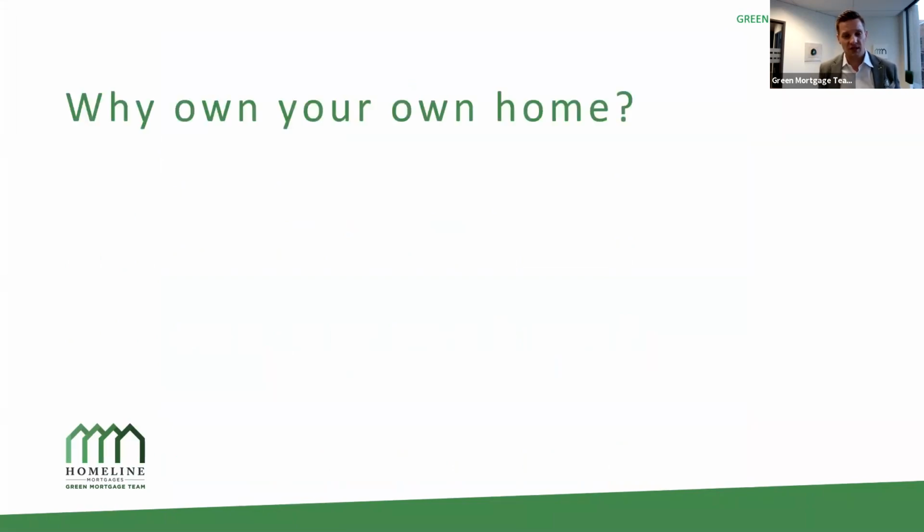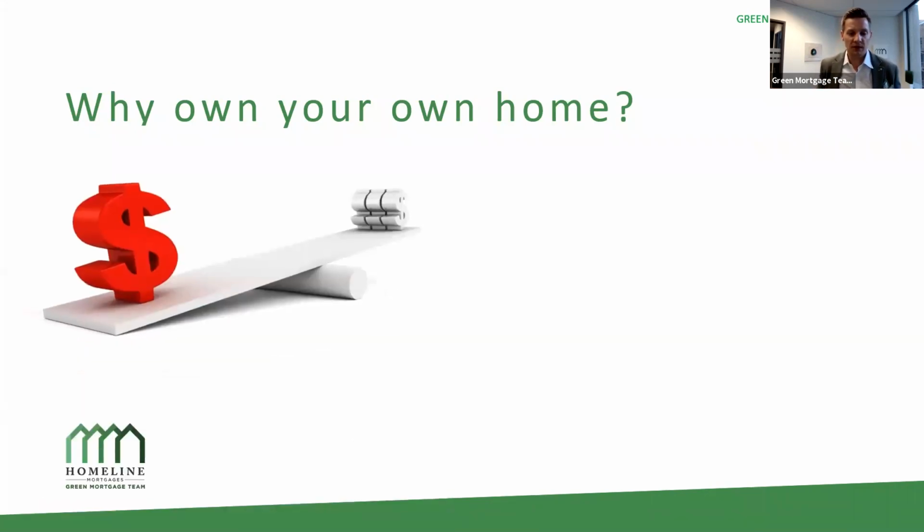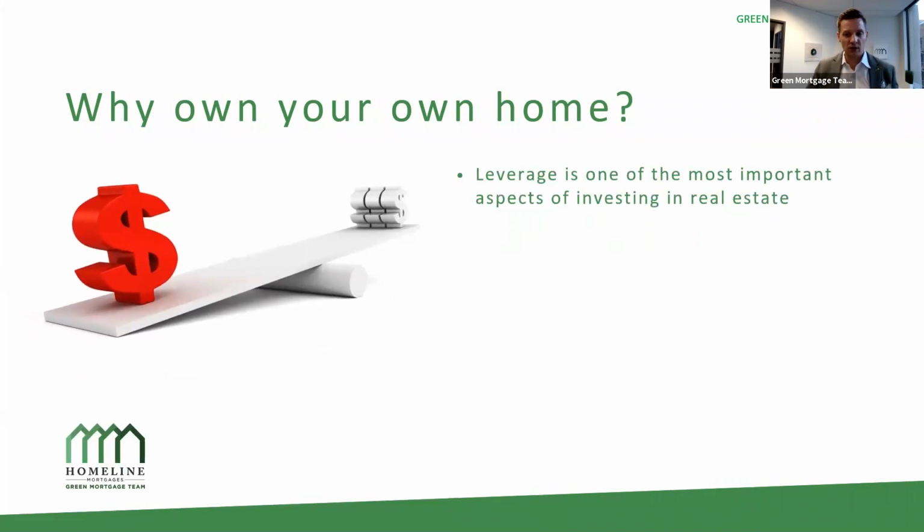So sometimes this does come up. Why should you own your own home? In certain rare cases, it may not make sense for you to own your own home, but in most cases it would. And the most important reason for that is the power of leverage. And leverage is one of the most important aspects of investing in real estate.